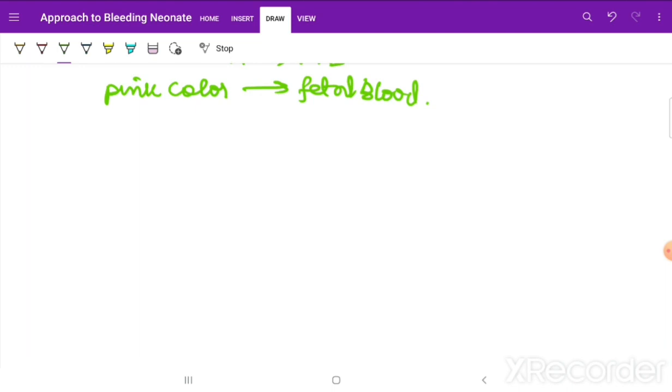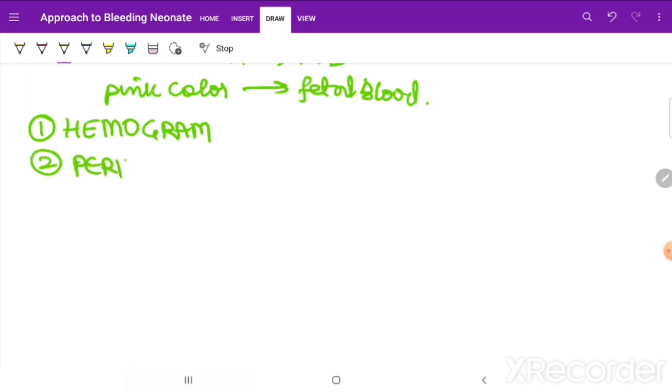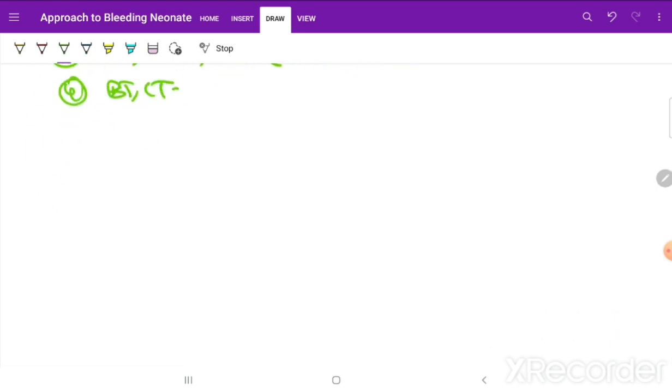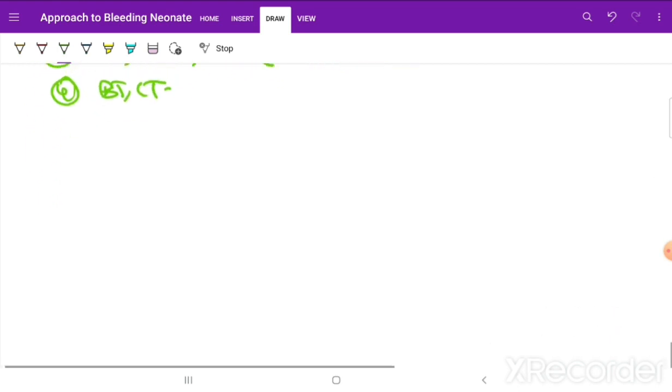Now what are the basic investigations which we are going to do in the case of a bleeding neonate? First, obviously, you will go for a hemogram. This is a checklist: complete hemogram, peripheral smear examination, then coagulation studies, that is PT, APTT, INR, and BT, CT. So these are some tests which you will be doing, and there are reference values which you will have to refer to, because in a neonate it keeps changing.